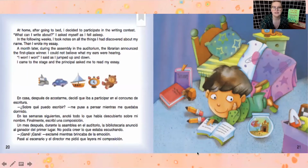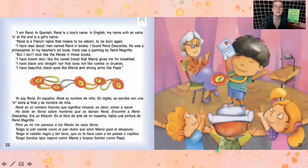So here Renee is, he's in his bedroom, he's got his books, he's got his pencils. It looks like he's busy doing research on his name.